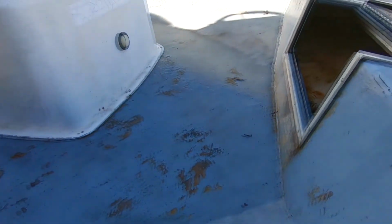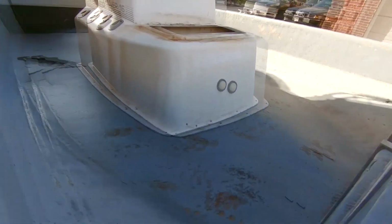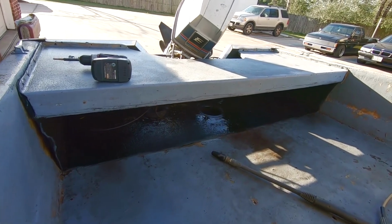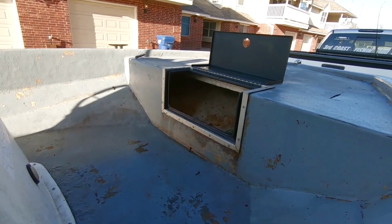Alright, we got it all cleaned up. It's not too bad. It's got a little bit of damage, but I can handle it. Right now we're gonna pull that. And we're gonna pull that rear deck and probably that door.